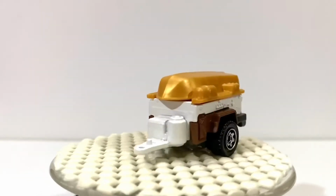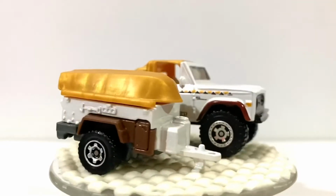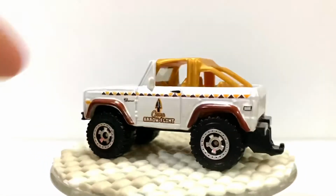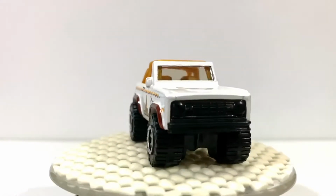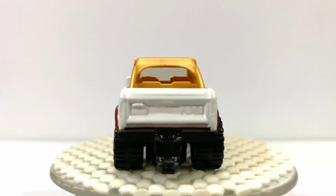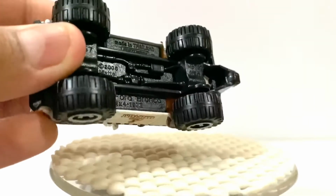So this actually goes with the third car, that is the Ford Bronco. The Ford Bronco has the same livery as this. So this is the Ford Bronco. As you can see, there's the hook at the back for bringing this. So it's also in the Camp Arrow Flint livery. Also a 4x4. Ford Bronco, made in Thailand, 2006 model.